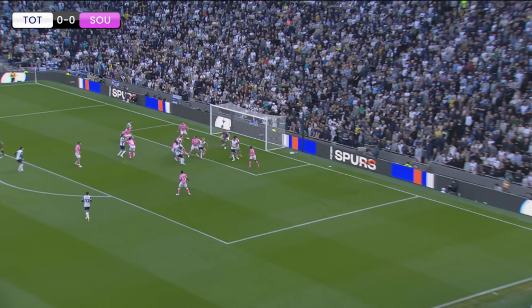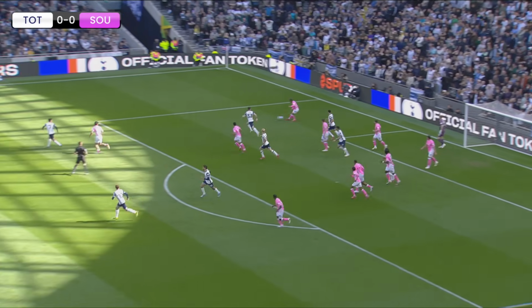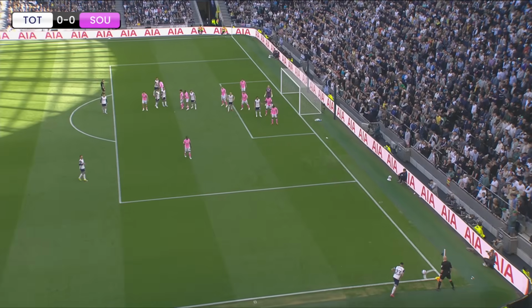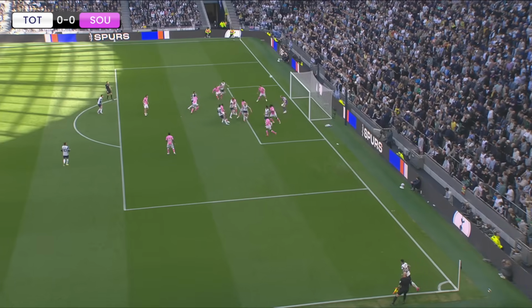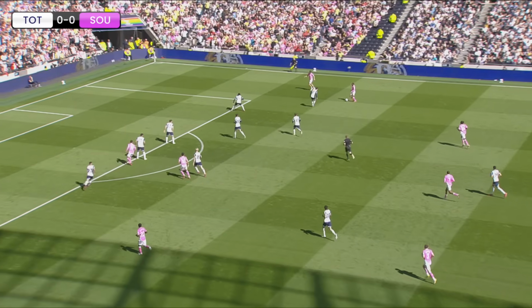Pedro Porro out-swinging right foot towards the back post, free header, and it's a great save from the former Arsenal keeper at Tottenham. Aaron Ramsdale does brilliantly. The ball came hanging across the penalty area. As it fell, there was a diving header 8 yards out. Now Saints have got their first chance to come forward and their fans are enjoying it as well.